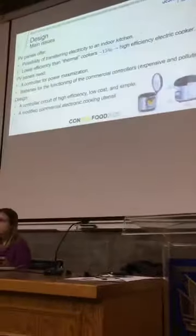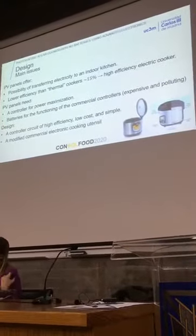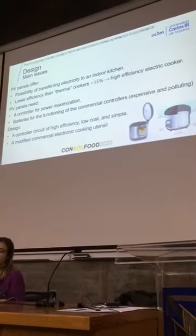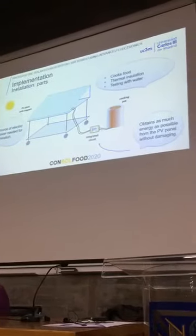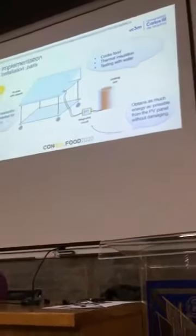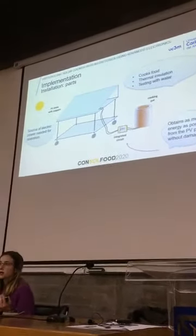So this panel needs two things. It needs a controller to maximize the current created by the panel. And also, we wanted to have some sort of solution for energy storage. So this is a model of the installation we built. It has the PV panel. It has an integrated circuit that regulates the current created by the PV panel. And it has the cooking pot that was covered with an insulation material.